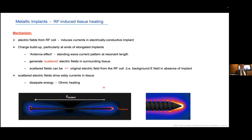So just talking about RF-induced tissue heating, these are really the electric fields coming from an RF coil, which induce electrical currents in our implant, and we get a buildup of electrical charge, particularly for long, thin, elongated implants. And the worst is when we have a so-called antenna effect, where we get a standing wave current pattern at a certain length, the resonant length.